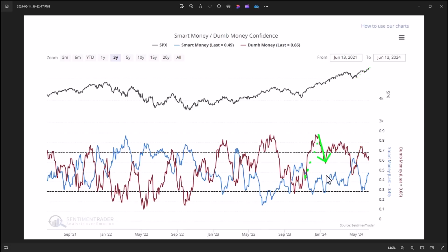For example, if you look right here, you'll see that did nothing. Whereas this one marked the top. This one marked the top, and so forth and so forth. And then all of a sudden it got really weird, didn't it? It just stopped working. And I think this is worth mentioning because when we dive into this, you're going to go, oh, that actually makes sense.